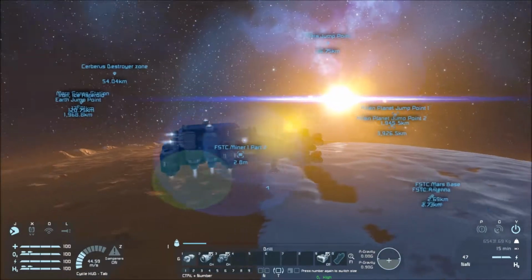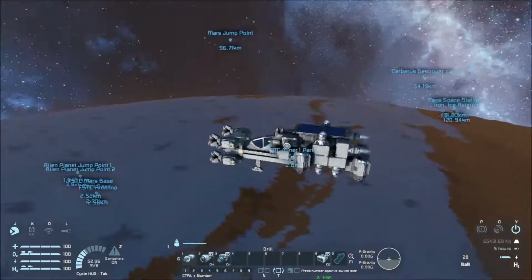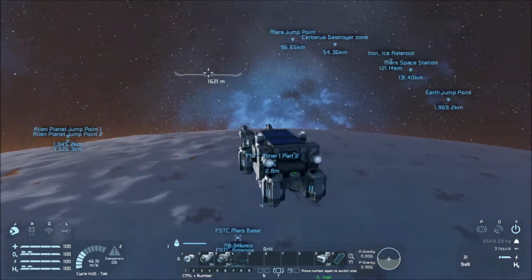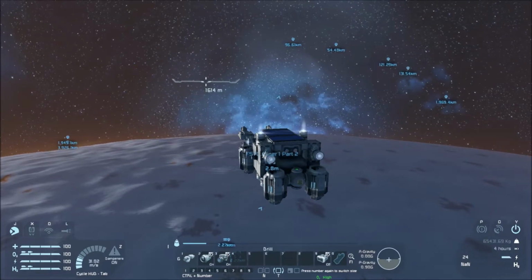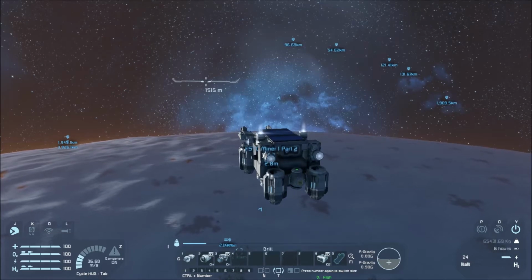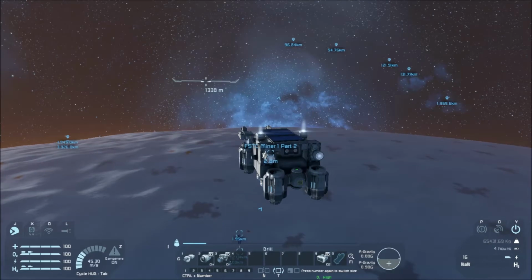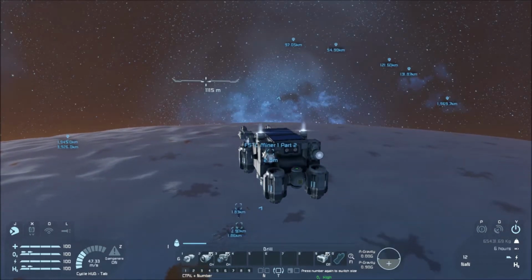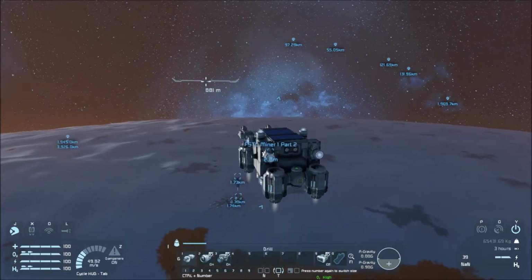And this is actually what our Artemis Sublime Minor is based on, this ship right here. It's Minor 1 Part 2. For the people who have watched the series from the beginning, this is the Part 2 of Minor 1. Which, yeah, didn't survive. Alright, let's get down here. I want to approach from a different angle, so... Yeah, you guys can kind of see some structures.